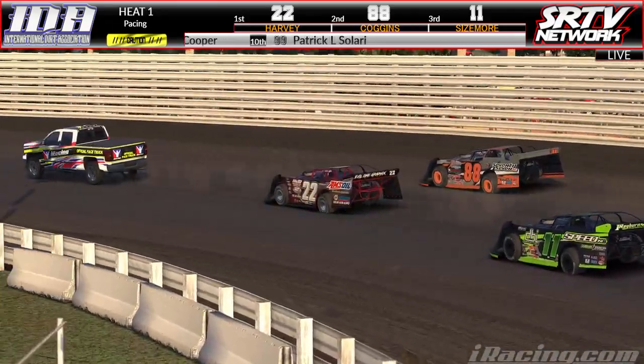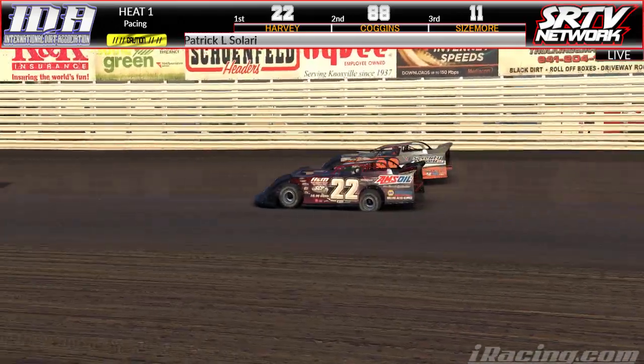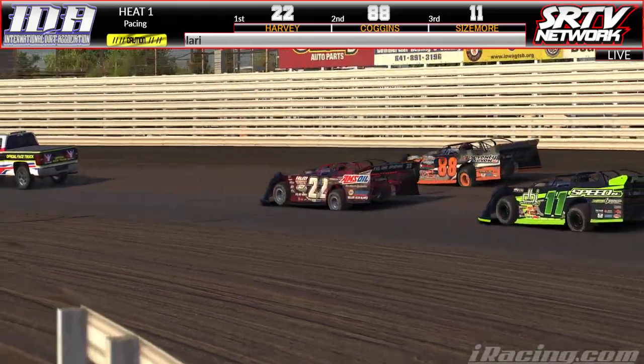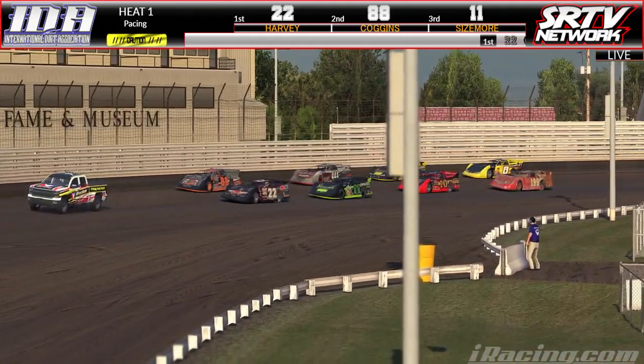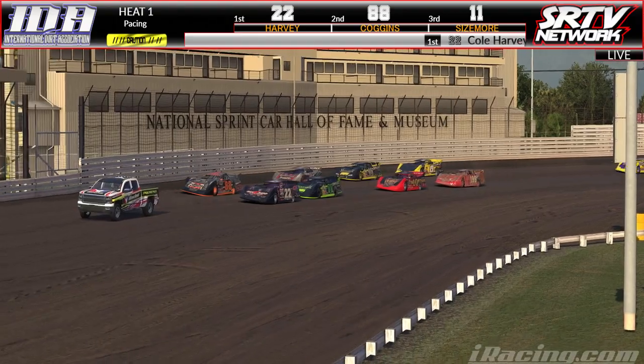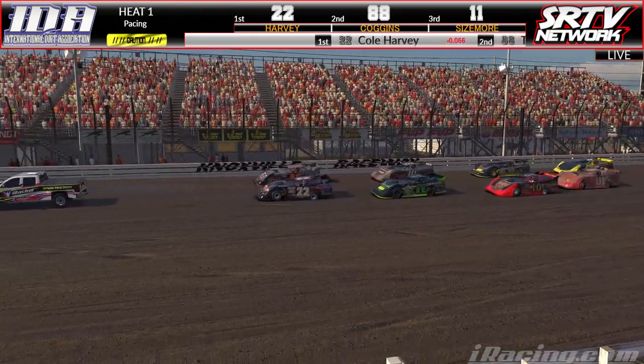And the last row is supposed to be Patrick Solari. I don't believe Patrick made it. Hate to see that, a guy missing a race. They might still have him in tech, you never know. It's 8 laps, and the top 3 make it to the feature.